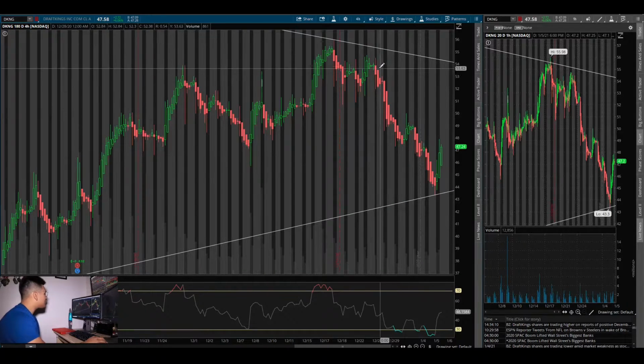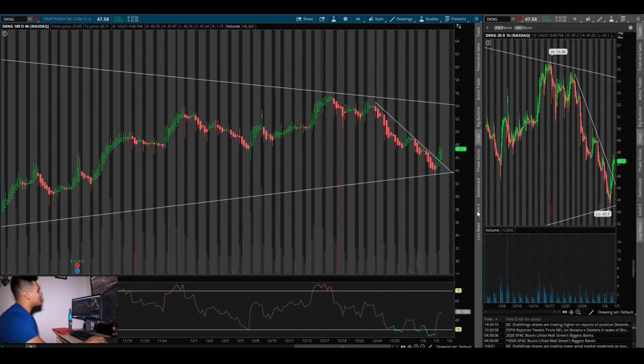You can see this downtrend line that it had here, that it just broke. Oh, get my elite tool. You can see this downtrend line that it just broke, right? So what am I aiming for here first on DKNG? Well, first off, I wanted to maybe consolidate a little bit or test this 50 area tomorrow morning. If it can test this 50 area and reject, right?